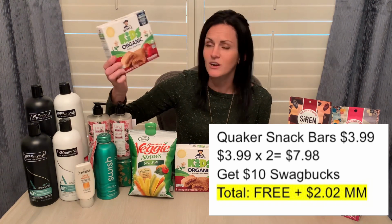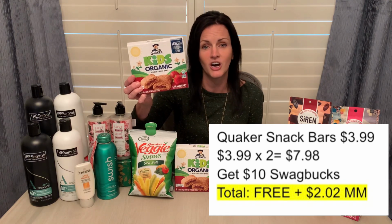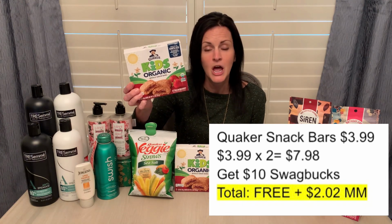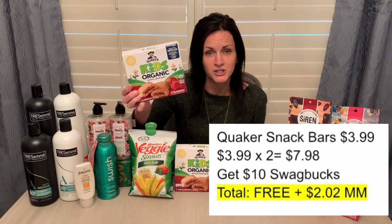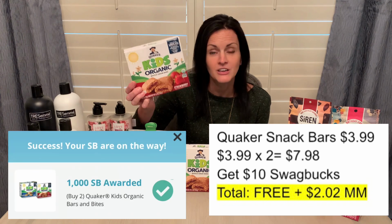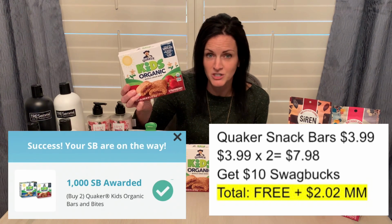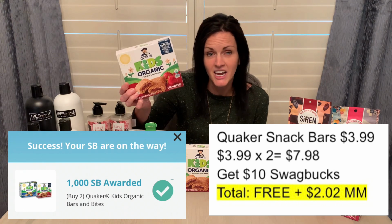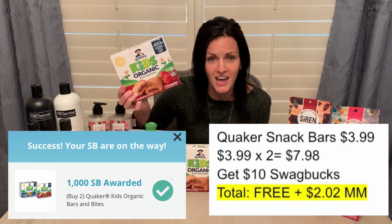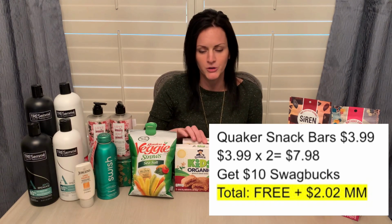But these Quaker Kids Organic bars are priced at $3.99. But with Swagbucks, when you buy 2 right now, they're going to give you $10 back. So yes, you heard that correctly. $3.99 each times 2 is $7.98. Swagbucks is going to give you $10 back, making these a $2.02 moneymaker. So awesome, awesome price on those.